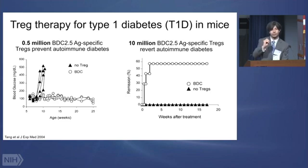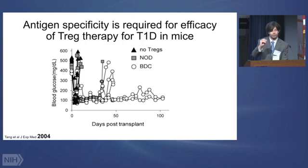And importantly, they have to be antigen-specific. If you take just polyclonal, bag-of-specificities Tregs, they don't do anything. You see the glucose just going up. It's just the same as infusing PBS. So you have to have the BDC2.5 Treg, which recognizes an islet antigen.